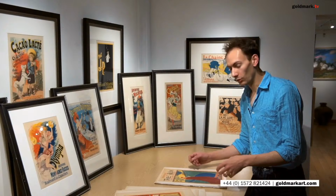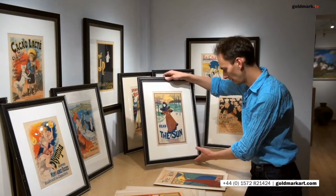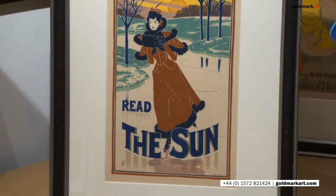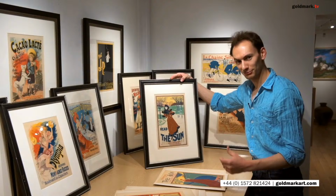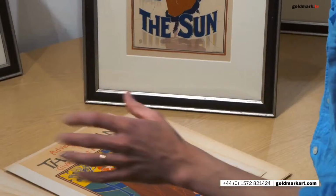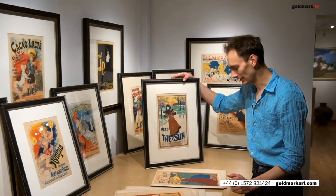We've actually got an advert for the Sun here. In fact, I've got another one down here I can pull up. For those of you who don't live in the UK, the Sun is a tabloid, a sort of magazine-come-newspaper, of particular ethical standards or non-standards. It's interesting to compare these two adverts to the modern day Sun. I imagine these women on these covers would have a lot fewer clothes on in today's versions.